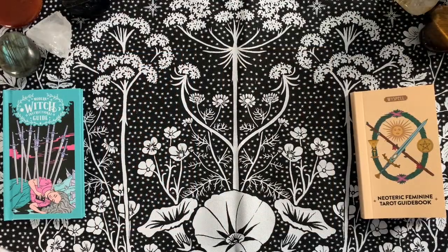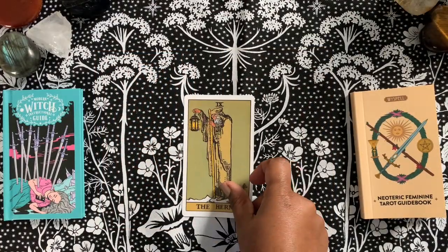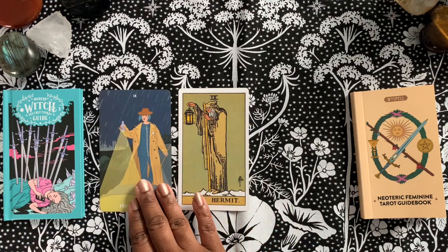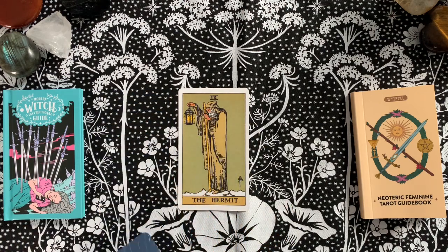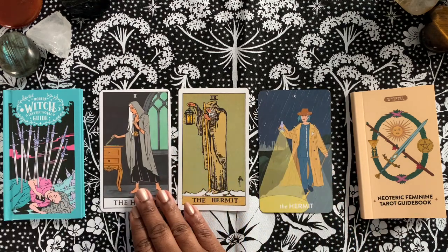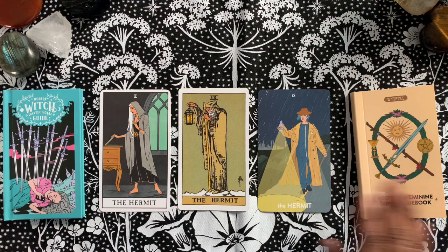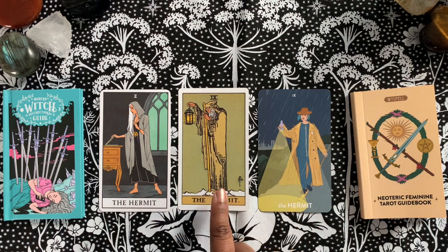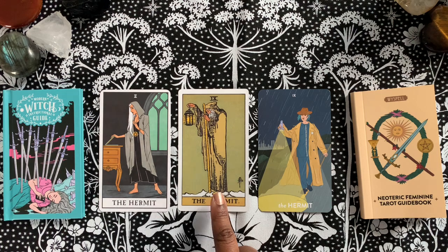So now what I did was I just pulled out cards that I thought veered the most from the RWS, because most of them were pretty close to the same imagery. But the things that I thought strayed the most, I just pulled them out here. And then in the middle, what I have placed is just a more traditional RWS card.